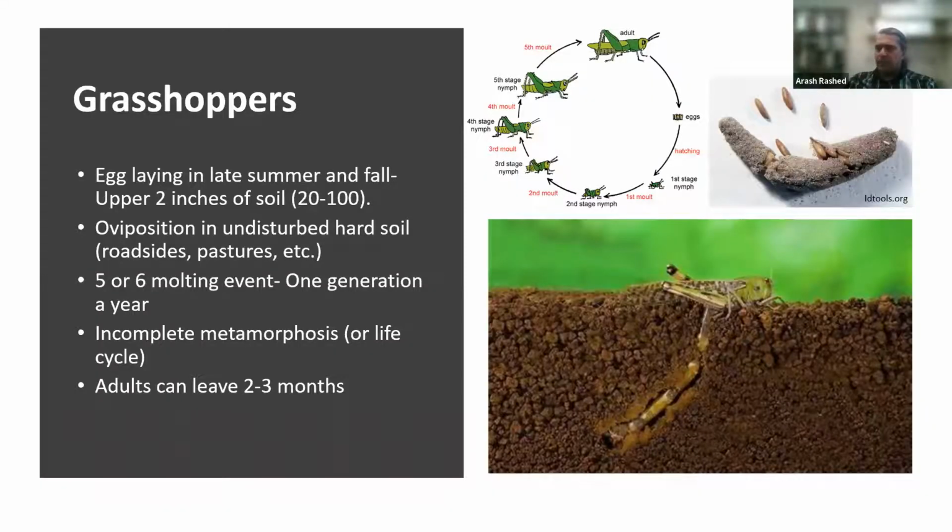A little bit about their life cycle. They usually lay their eggs in late summer and fall, in the upper 2 inches of soil. In this photograph on the right bottom side of the screen, you can see a grasshopper that penetrated the soil. As you can see, she extended her telescopic abdomen into the soil, and she'll be laying eggs.